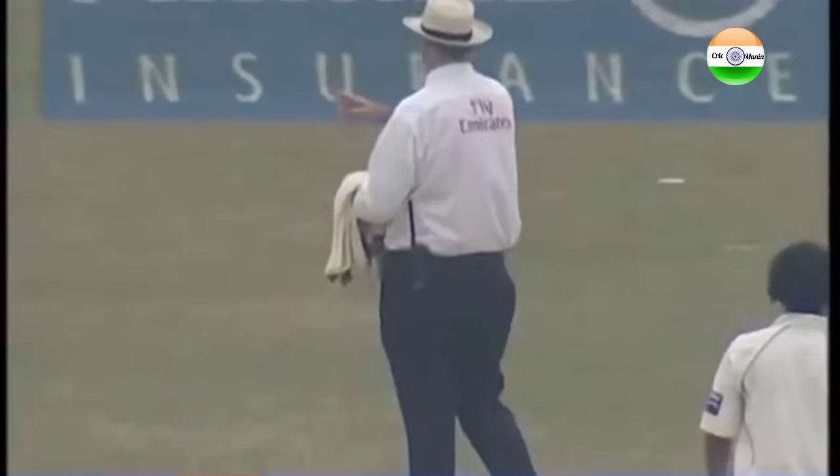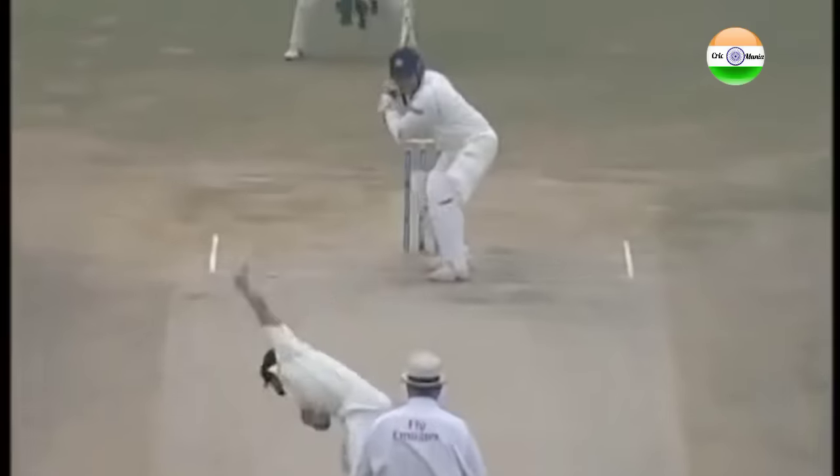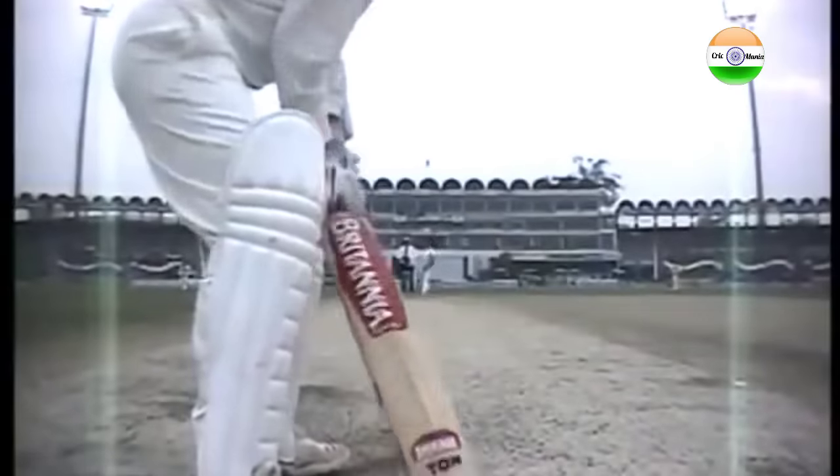No third man. So that brings up the 250 for India. No fear at all in Sehwag's mind. Played that very late. That was just a touch outside the off stump coming in. And he knew that there's no third man. Just a very, very late cut. Four.